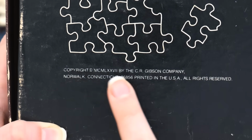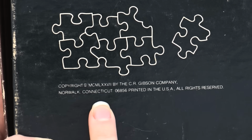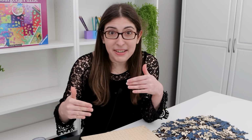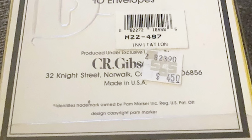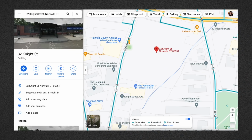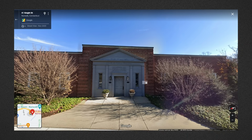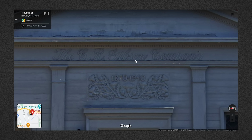I think they had the same back of the box design for all of their puzzles. And then there was just one more piece of information that I wanted to dig into, which is that this was produced in Norwalk, Connecticut. So I cross-referenced that with the other images that I found, and on the back of this box of invitations from the 80s, there is actually an address in Connecticut. So of course I had to plug that in to see what was there. And when I went to Street View, would you look at that, a beautiful entryway that says C.R. Gibson. That is so satisfying to find.